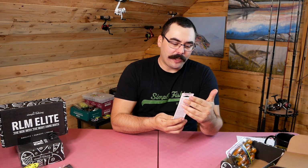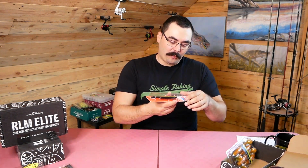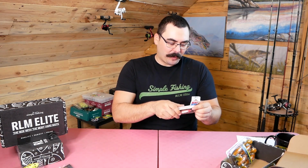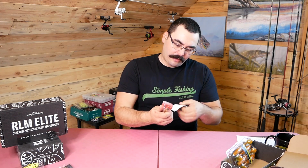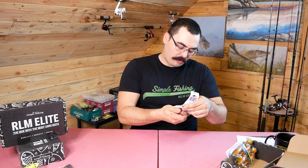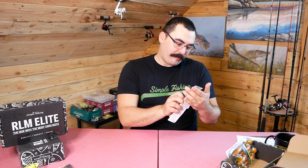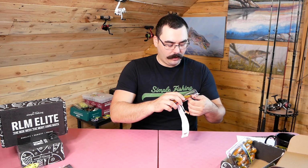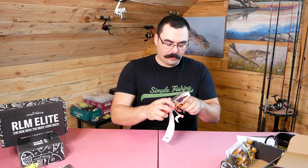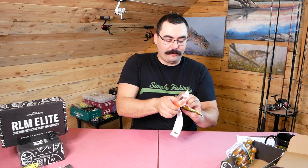So moving on, another hard bait, the Rebel JTD Minnow in gold and black. So this looks like a nice big jerk bait, stick bait, however you want to call it. It doesn't really say much about it on the package. It doesn't say a dive depth of any sort, or at least not on the package. Let's take a look. If I can get it untangled from the package, there we go.